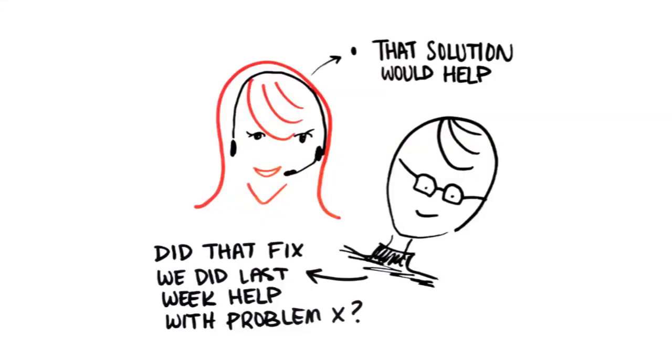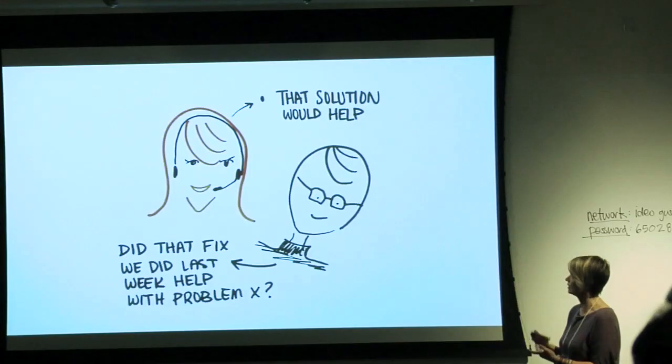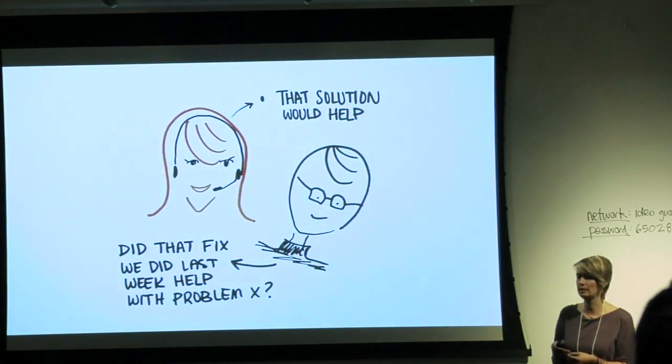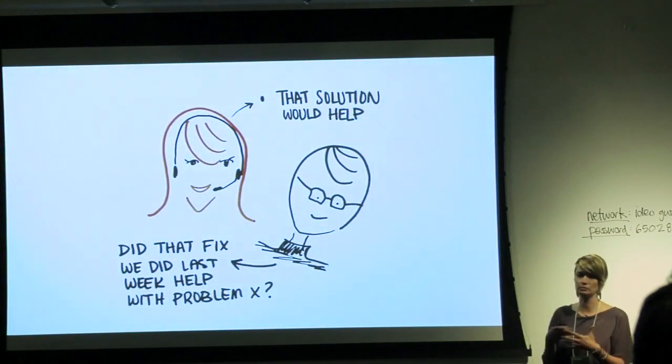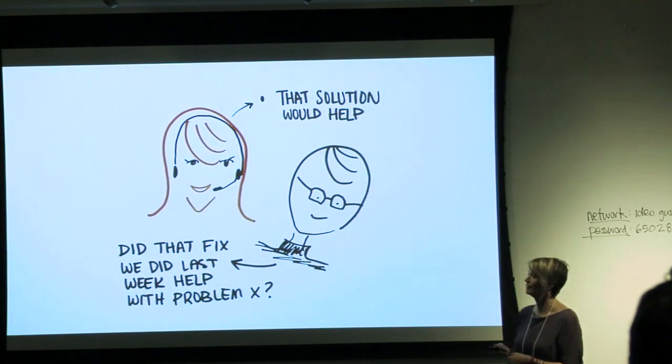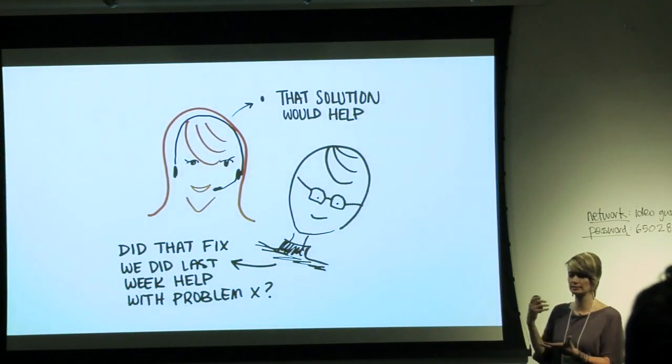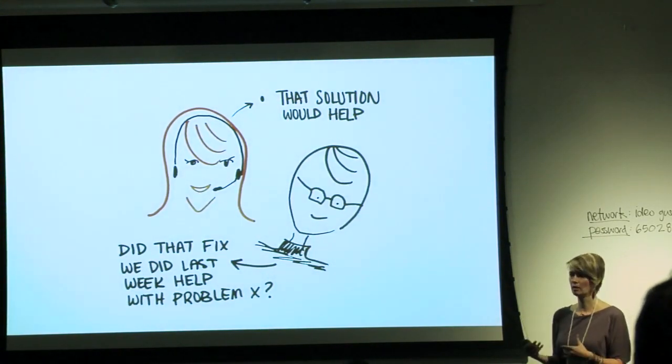One thing that's really great, this is the designer in the black turtleneck and the glasses, talking to the customer support person. You can talk to them about potential problems and potential solutions that you are designing. And they can be like, yeah, that should help, because they've been in the heads of their users and they understand how these people are going to behave. So it's another input that you can use. And another thing you can check up on is when you release a fix for a problem you've talked about, you can ask, hey, are you still getting a lot of calls about that thing? And they'll be like, oh yeah, you're right, they've gone away.